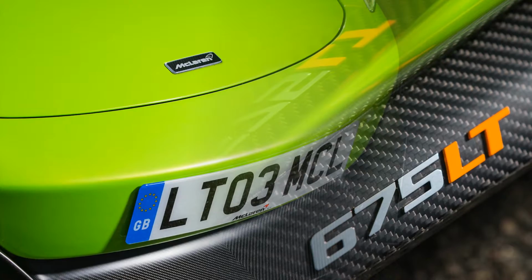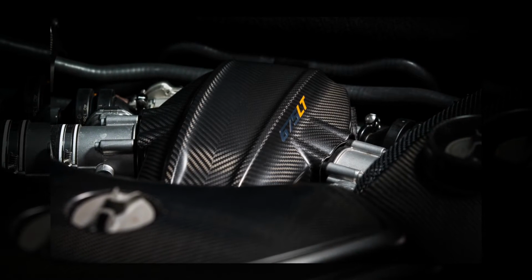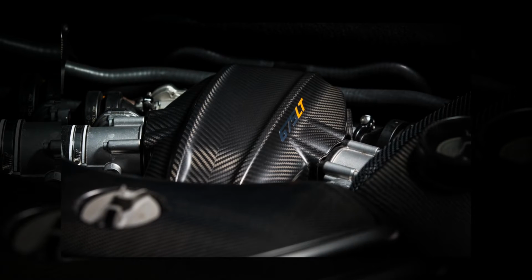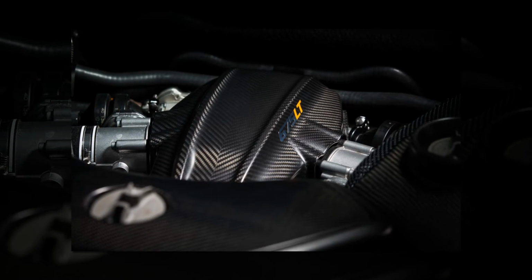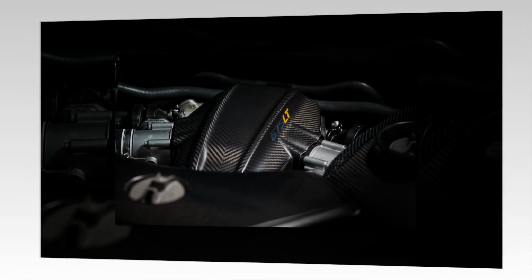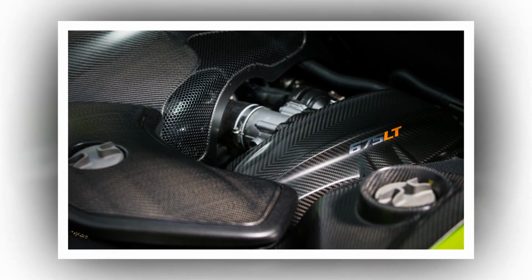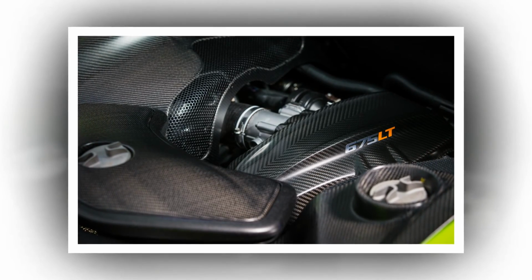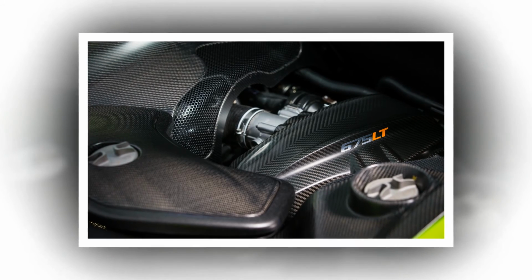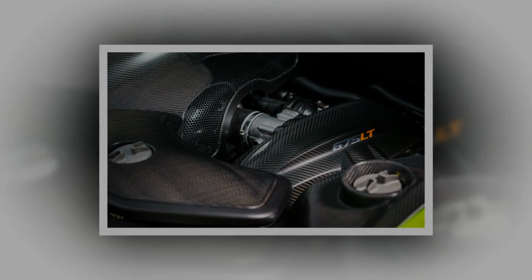There's more carbon and micro-suede, but otherwise it feels very similar to that of the 650S. The only noticeable equipment loss is the disappearance of the door-mounted climate controls. Those functions are now handled by the central touchscreen. The instrument display and central console are the same as in the 650S, with normal, sport, and track modes for both the suspension and powertrain settings. There's also a new dynamic mode for the stability control, as well as the option for the brave, foolhardy, and well-insured to turn it fully off.